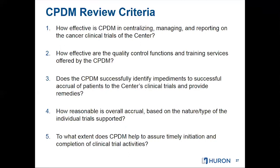It is equally as important to understand the review criteria by which this section will be evaluated. 1. Effectiveness of the CPDM in centralizing, managing, and reporting on the trial activity center. Conversations often revolve around the need to have a centralized CPDM. Centers may have a fully centralized model or employ a hub and spoke model. However, the more centralized the center is, the stronger and more efficiently it will function, and that will come across in the written section as well as the site visit. It is important to have unified SOPs governing all activities.